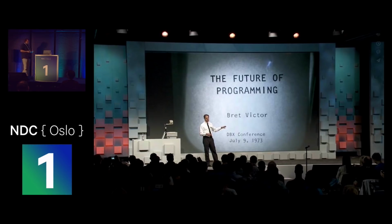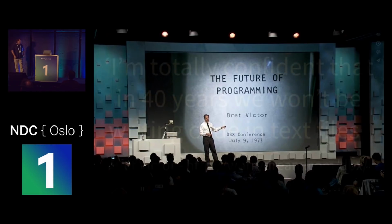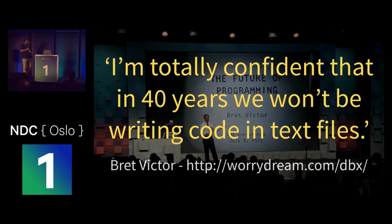And in this talk, he pretends it's 1973. And he talks about all of the wonderful things that are obviously going to happen in the future of programming, based on all of the wonderful things that happened in the 60s when people were very creative. And he's full of optimistic certainty about how programming will soon, in just a couple of decades, become so much more interesting. And at one point in the talk, he says, "I'm totally confident that in 40 years, we won't be writing code in text files."